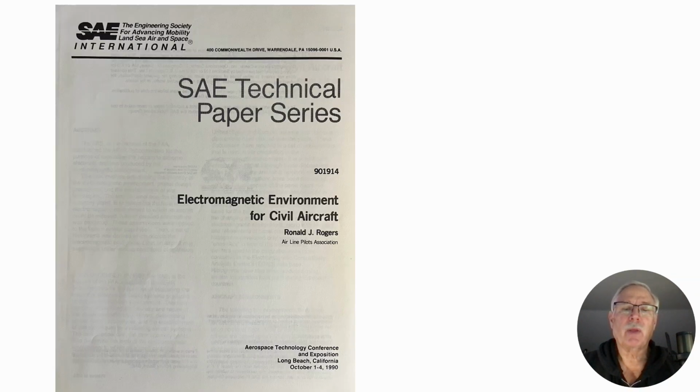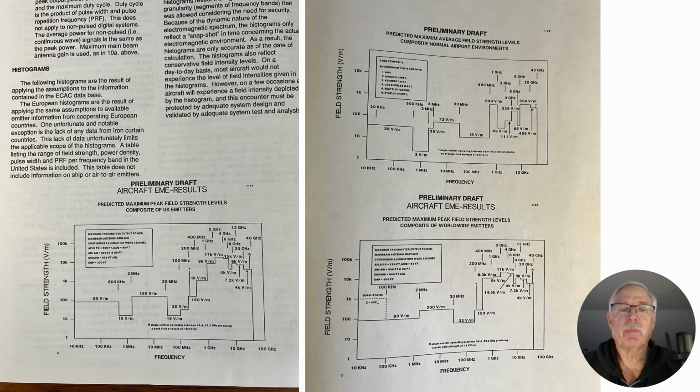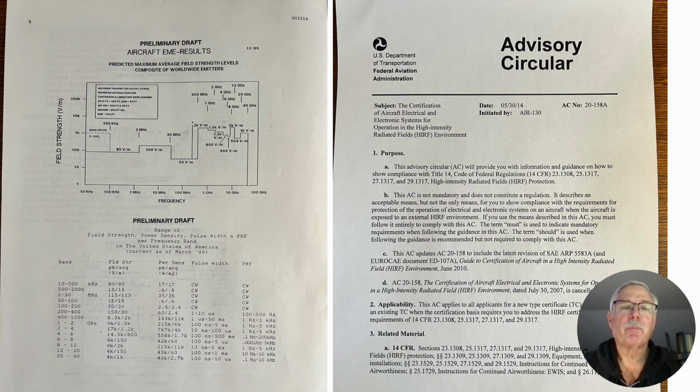Well, as I mentioned, I was chairman of the AE4R Radiated Environment Data Accuracy Committee, and I put together a paper for SAE and presented it back in 1990. That's how long ago this was. And as part of our work, we established various field intensity levels that an aircraft could possibly be exposed to. And these are just the last couple of pages of the report that talk about what field intensity we felt it should be tested to.